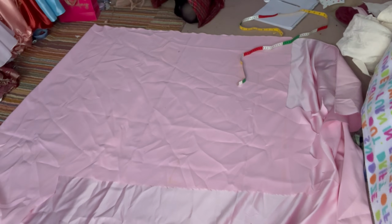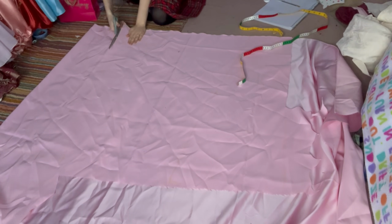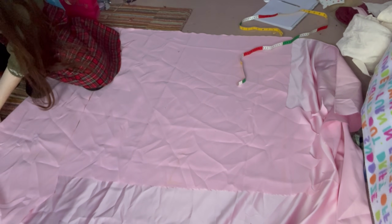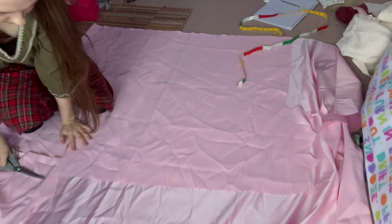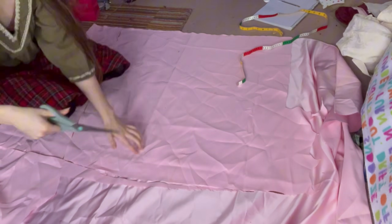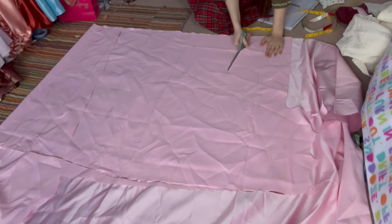The petticoat. Okay, so next we're moving on to the petticoat. So I'm using this pink satin type fabric, which is fairly heavyweight and has a nice luster to it. I started by cutting out the skirt pieces, of which there were 5. They are all trapezium shapes, which I will then sew together.